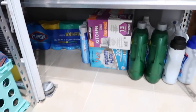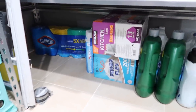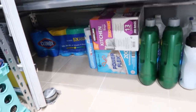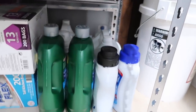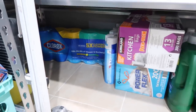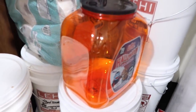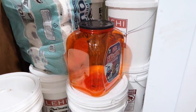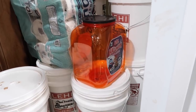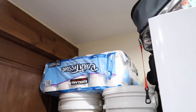All right, the toilet paper's out from under there. The cleaners can go under there. Any more sprays I get, I'm out of cleaning sprays, I'll put them under there. So we have my laundry detergent, dishwashing detergent, garbage bags, Lysol, wipes. And I'm keeping this pretzel container because you can store dried beans and things in there as well. So I'm gonna hold on to it. If I don't use it by the end of the year, I'll toss it. And then our paper towels and our backup toilet paper.